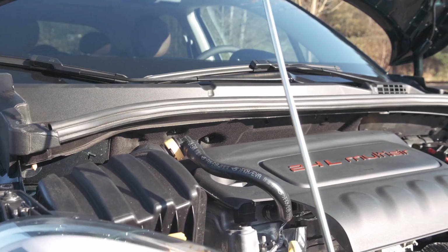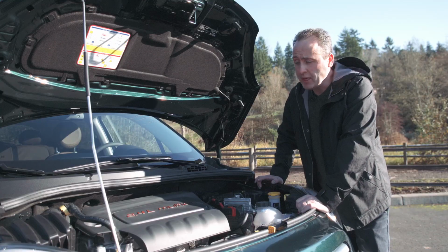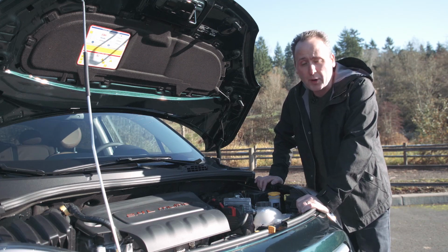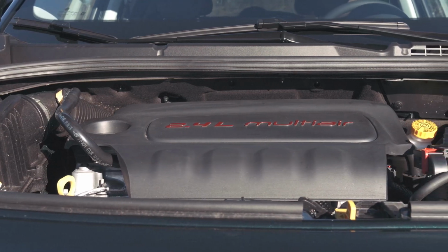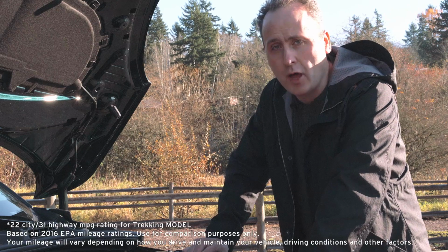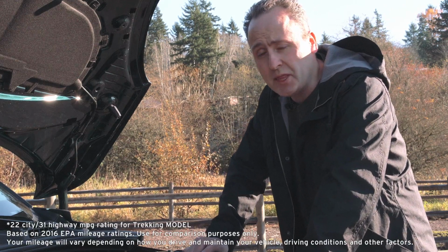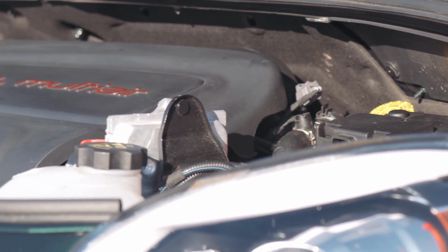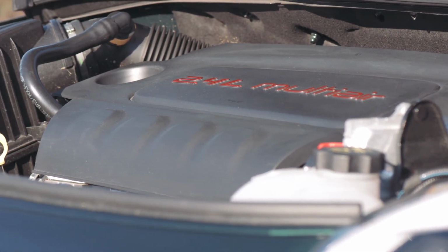Though it is available with either a 1.4-liter turbocharged engine or a manual transmission, the trekking model we're testing today includes a 2.4-liter naturally aspirated motor and is attached to a 9-speed automatic transmission. Now, as far as economy goes, the EPA rates this at 31 on the freeway and 22 around town, which honestly isn't the best. But if you really want economy, you can always go for the 1.4-liter turbo. That one gets up to 34 miles to the gallon, which is pretty good.